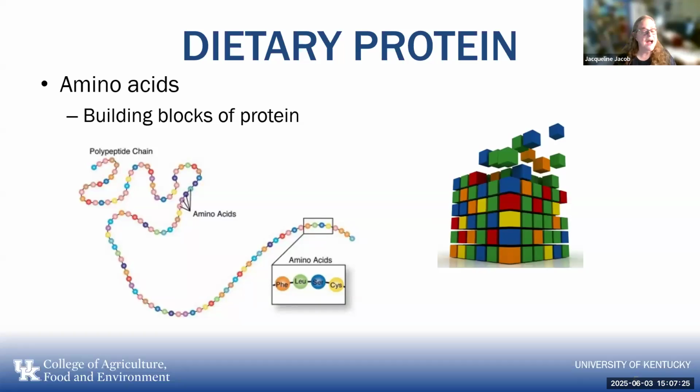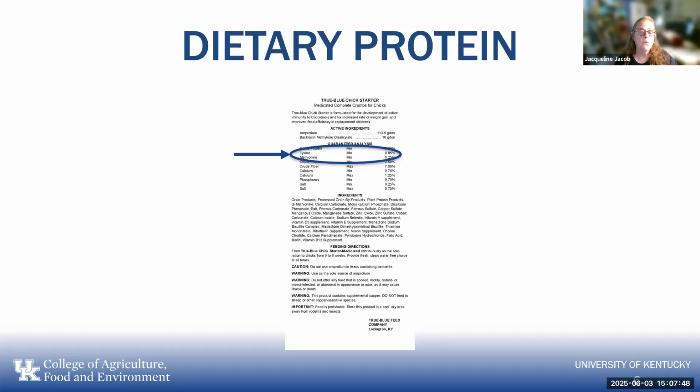But some proteins are higher in some amino acids and lower in others, including essential amino acids. So you have to balance the diet to make sure that the bird has the minimum requirement for all the essential amino acids. The two most important ones for chickens are lysine and methionine. Methionine is typically the first limiting amino acid in a corn or soybean-based diet, so we do often add it as synthetic methionine. Lysine is usually the second limiting amino acid. It's not as commonly added to poultry diets as methionine. Lysine is more for swine.